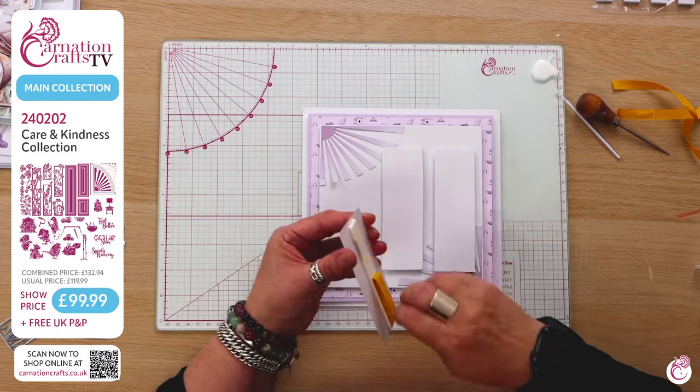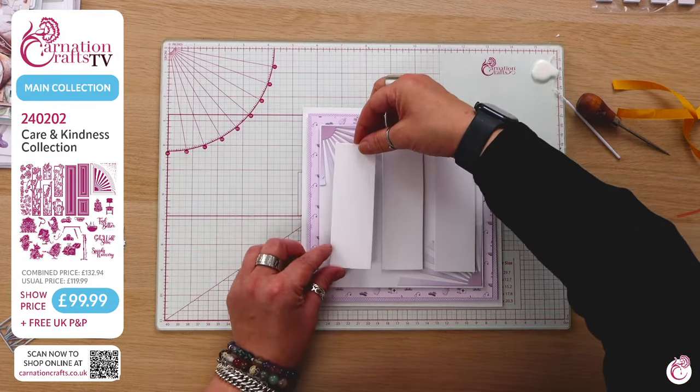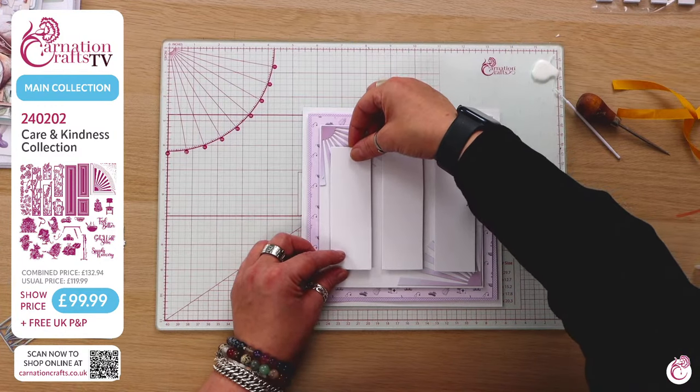And I've just got foam tape here. I've got a nice 3mm. And I'm just going to make sure, now listen, you need to take the time to make sure you've done this evenly. I'm doing the best I can without being able to lean over.